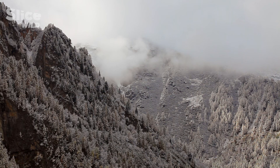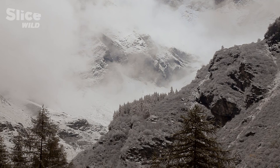Okay, well, as for me, I'm still in this crap, but it's clearing a bit up above. Yes, yes, it's getting lighter up there.